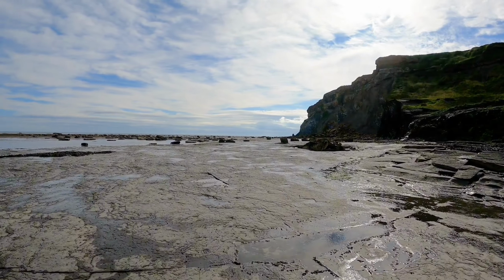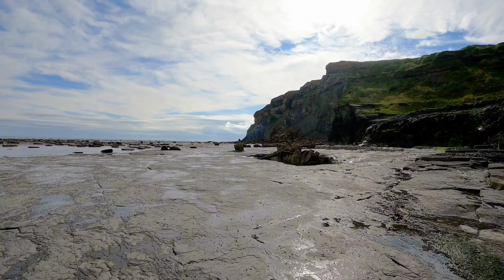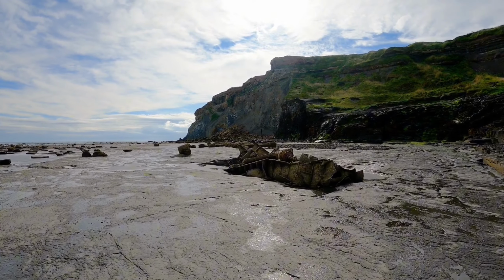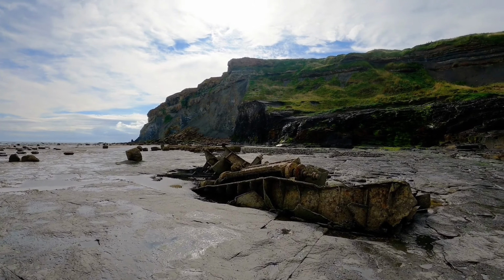Right, I'll get filmed on this, and then I'm going to get round the other side where the sun's on it, and we'll get a bit of a film. So it looks like that's all that is left of the wreck.